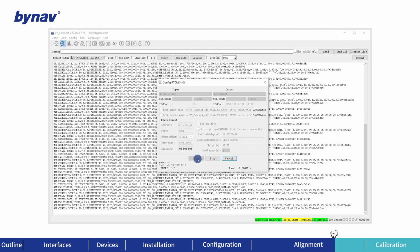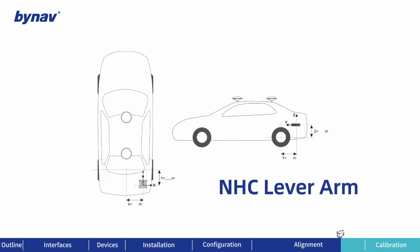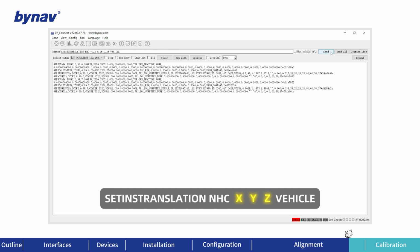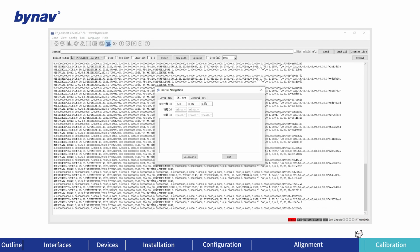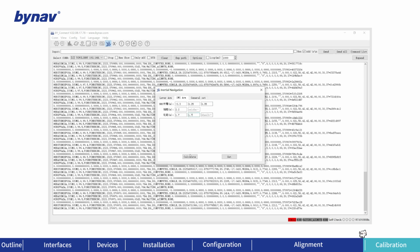If you plan to connect wheel speed later, you also need to complete the measurement and configuration of the NHC and DMI lever arms. The NHC lever arm is characterized by the 3-dimensional distance from the center of the rear wheel axle to the IMU center of navigation. Insert the measured NHC lever arm values to the command and send it to complete the configuration. The DMI lever arm is characterized by the 3-dimensional distance from the geometric center of the wheel to the IMU center of navigation. In the inertial navigation module, we can enter the NHC lever arm measured in the previous step, the wheelbase and axle track to calculate and set up the DMI lever arms.